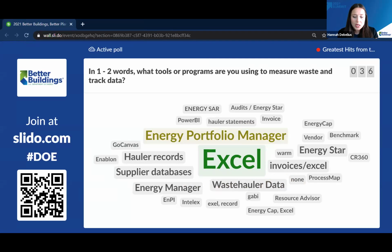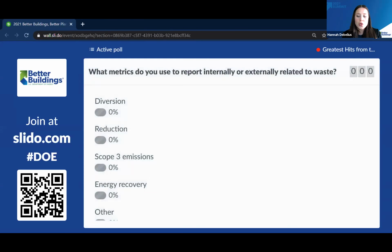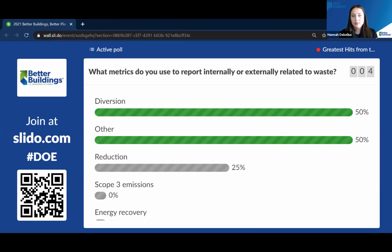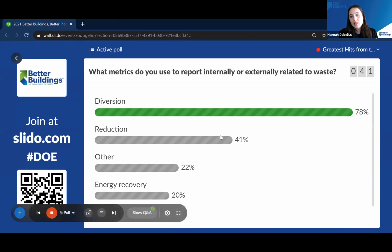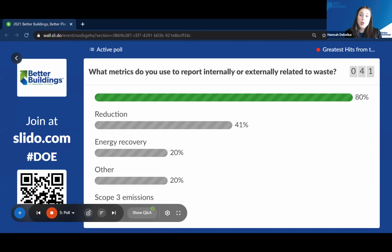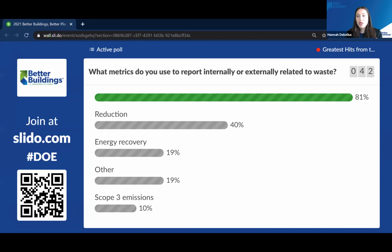I think we're going to go ahead and launch the next poll here, which is, what metrics do you use to report internally or externally related to waste? Okay, diversion coming out on top. As I've mentioned, that's definitely the most common goal that the partners in the waste pilot have been pursuing. And whether that's by weight or volume, diversion rate is definitely a very popular metric. Doing reduction, and maybe that's total reduction, makes a lot of sense. And energy recovery, we know in particular our manufacturing partners have been exploring energy recovery, and I think that's something that we'll also continue to explore in the pilot.